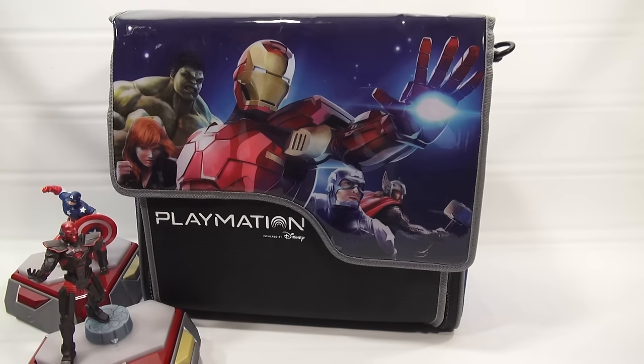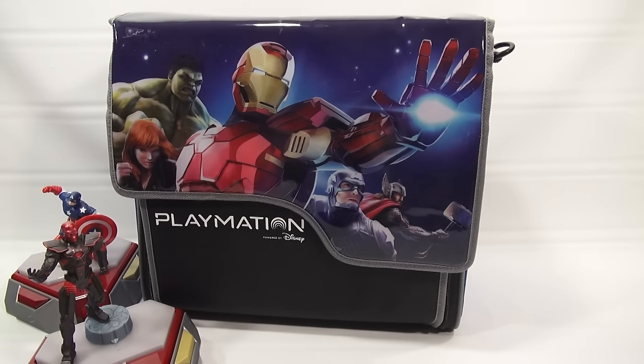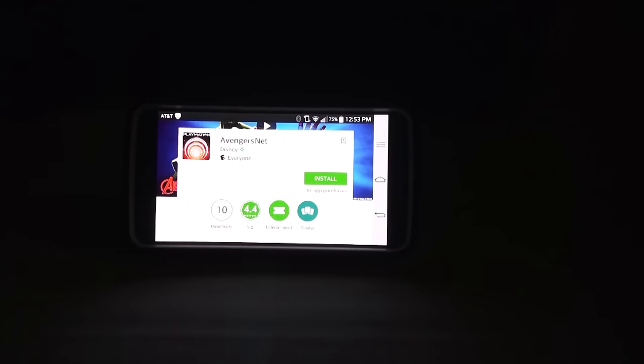Yes, that's exactly what I want to do. Perfect timing. I checked it out today, and there's only 10 downloads, so we'll be one of the first to check it out. Why is this giant bag here? Well, thanks to Disney for sending this to us, because it's loaded with new items to check out for this year, probably coming out for the holiday season. When I come back, I am going to have the app, we're going to download it, and check it out. Okay, here we go.